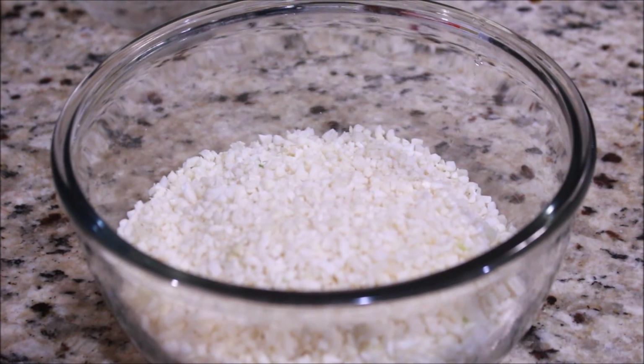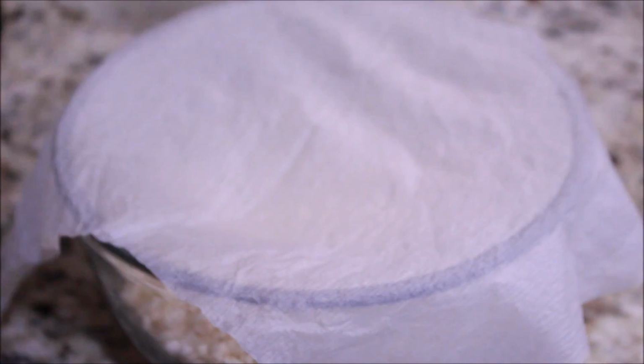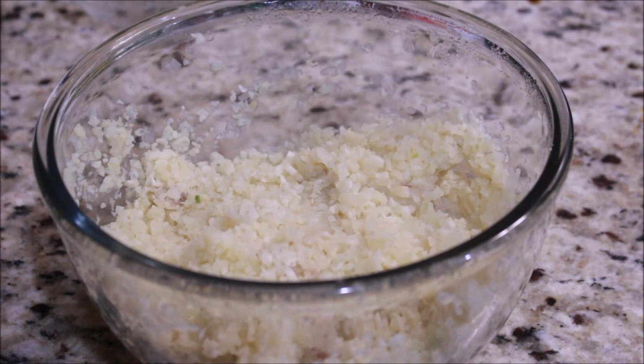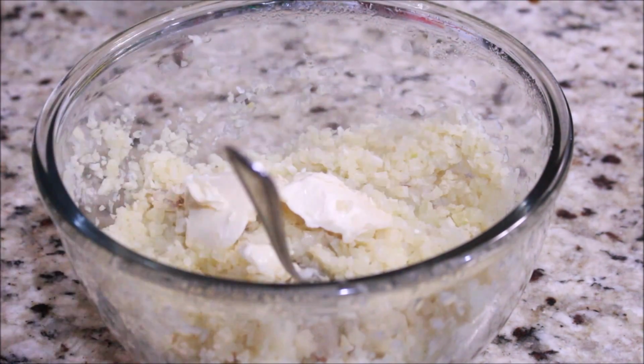Now we're preparing the cauliflower. If you can't just get riced cauliflower, you can go ahead and grate your own cauliflower and put it in the microwave like so, or you can steam your cauliflower and mash it. It's really easy. You have many options. I'm going to add a wet paper towel and put it in my microwave for 3 to 4 minutes on high, and I'm going to steam my cauliflower.